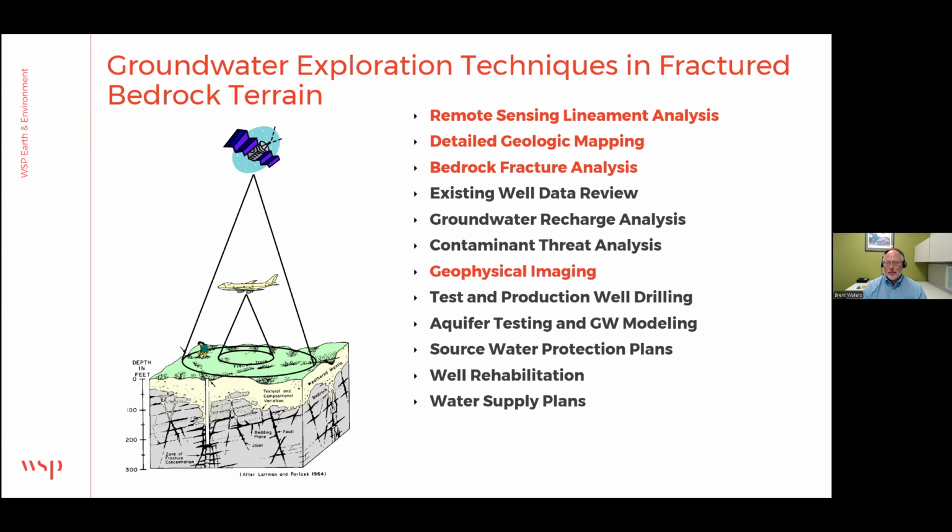The other aspect of remote sensing analysis is matching that up with the actual geology that you see in the field, to provide a level of confidence and confirmation that you're identifying the right fractures that you'd expect to see in the subsurface. And the image here is from Lattman and Parizek.